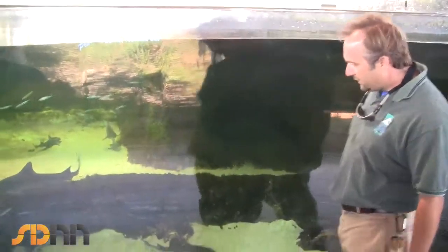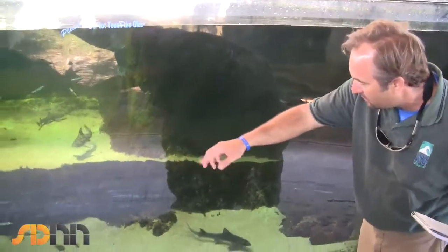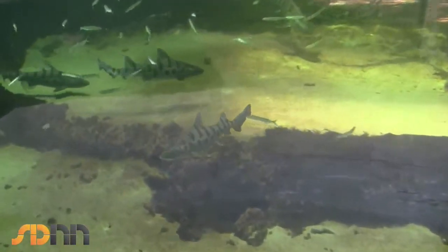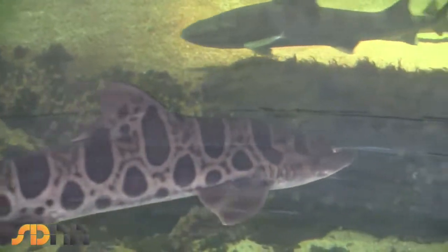We have in here the beautiful leopard shark. We have two different color variations. That's kind of an oddball, that one right there. His patterns are more electric, whereas this is typically what you'll find from a leopard shark. They can get a little bit bigger than this, but not too much.